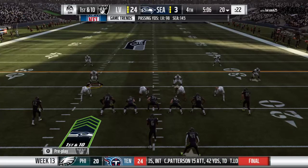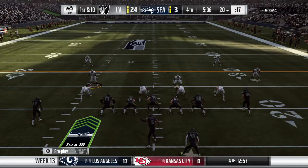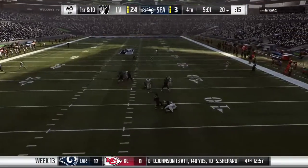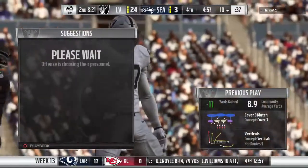Down. Black 22. Black 22. Trying to shake off the interception. He'll look to throw. Now the pressure comes, and he goes down. Just inside the 10, back at the 9.